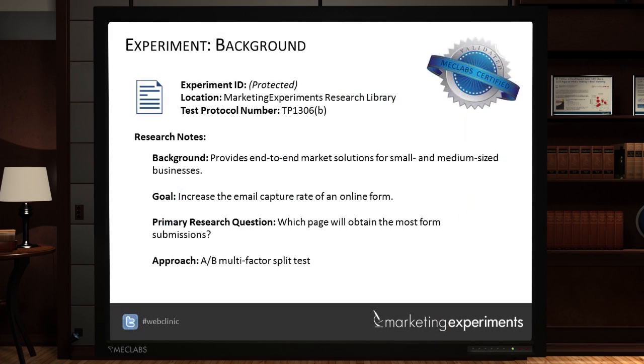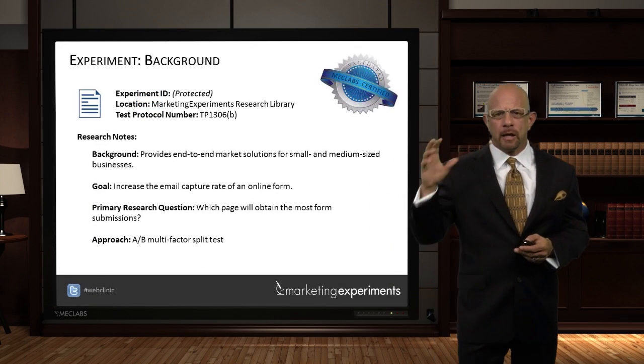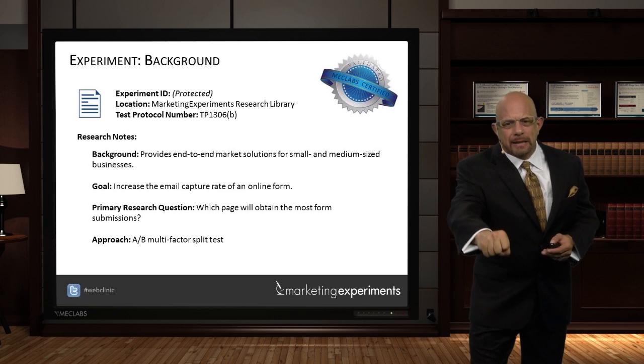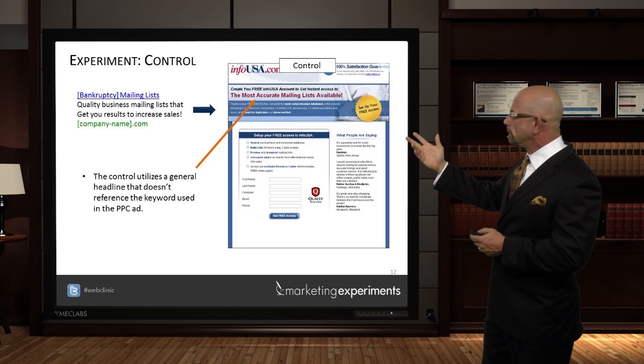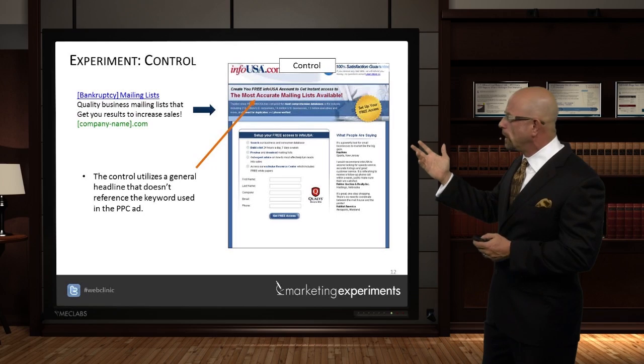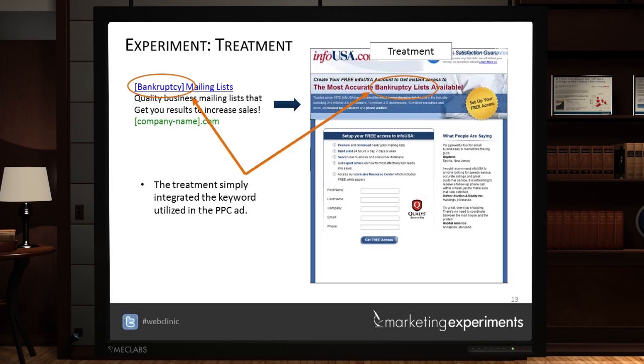This is test protocol 1306B, 1306. Same experiment, looked at and diced differently with the data sets as we're trying to learn. We have a whole team of PhDs and scientists and analysts that are working through these tests, trying to extract the maximum learning. And so we have the control. This is the new page. And I want you to see the control, the new control, now with all of those changes to the page, but this time the headline has been changed in the treatment to connect to the word bankruptcy.